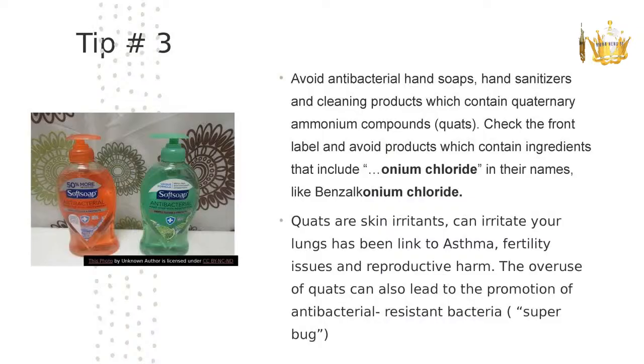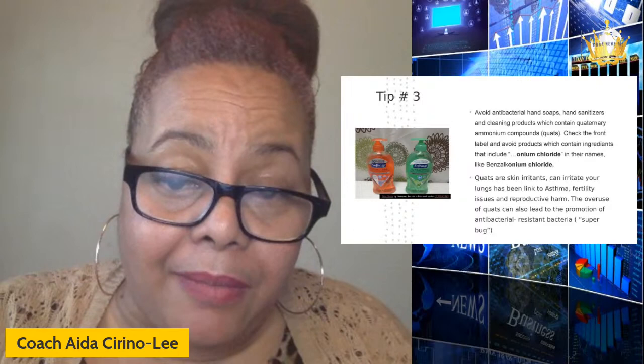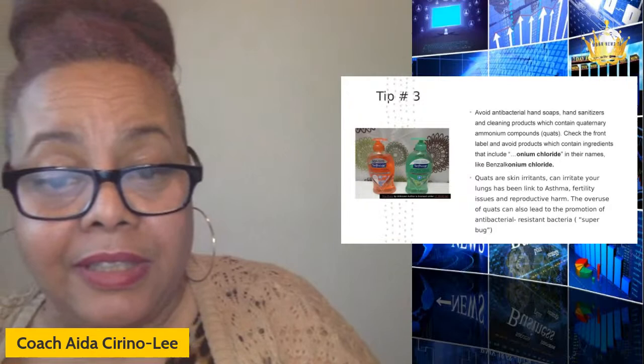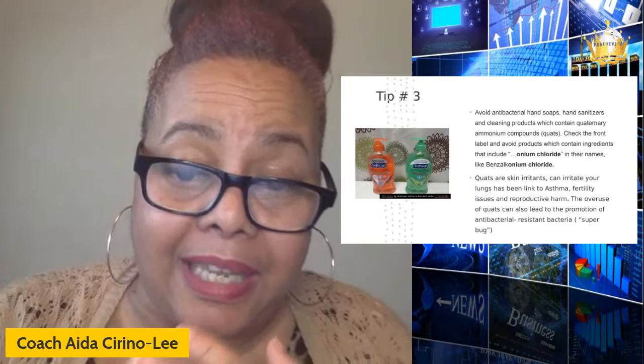Another thing that you want to avoid is antibacterial hand soap and hand sanitizer. And cleaning products that are antibacterial, because they contain something called, I cannot pronounce it right, quaternary ammonium compound. Check the front of the label and avoid all these products and all ingredients that have ammonium chloride at the end of the word, like benzalkonium chloride. Because this particular type of ingredient irritates your skin and can irritate your lungs. It can cause a link to asthma and infertility.